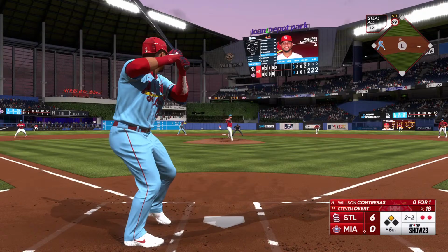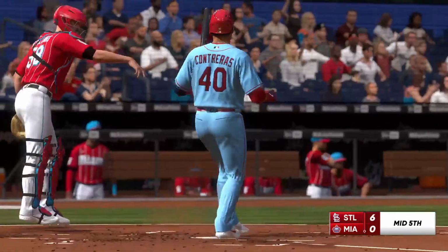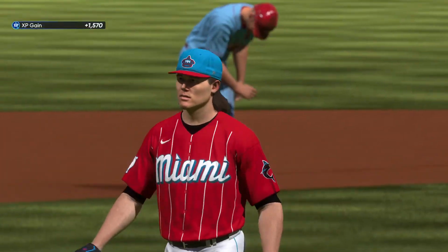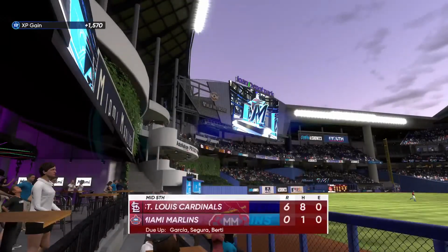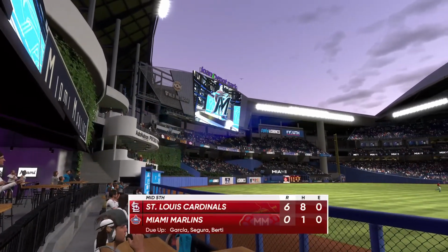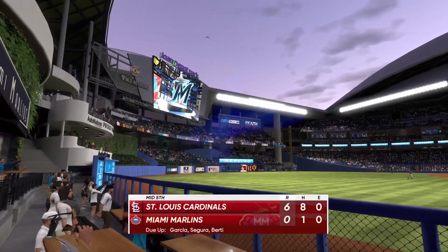The 2-2. Cuts and misses. It's a strikeout. So they get 3 runs on 4 hits. One was the solo homer. Home half of the 5th coming up. It's the Cardinals 6 and the Marlins nothing.